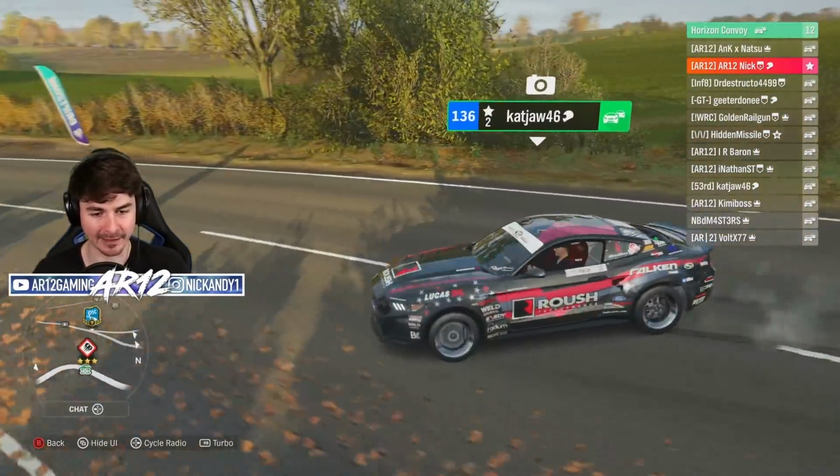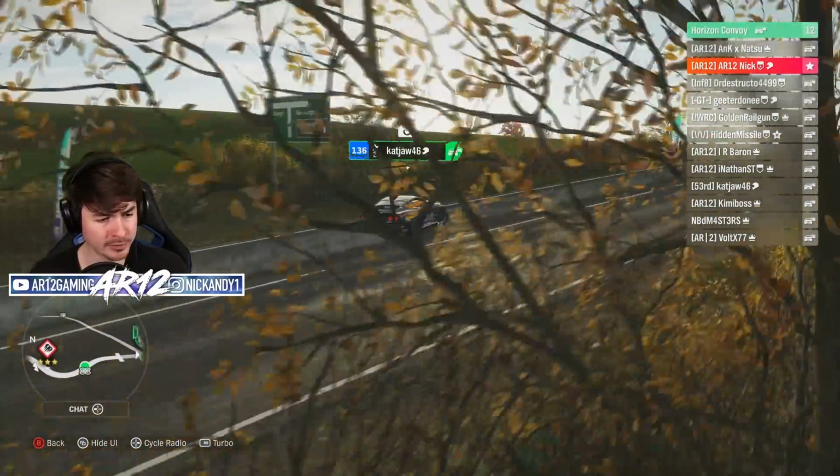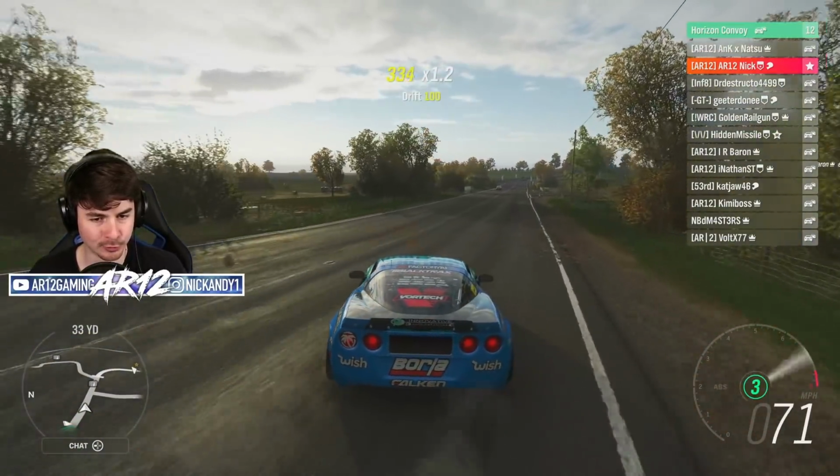Can the Mustang take the 370Z down? That Mustang almost looking like it's down on horsepower. It is time for the Corvette. Come on, buddy. Do not let me down.